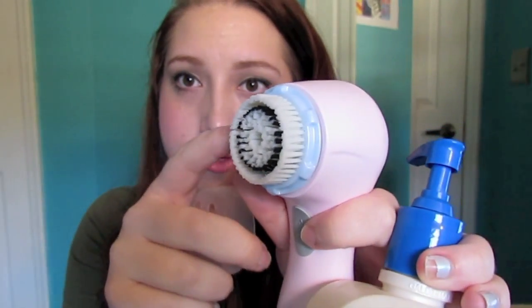The next step is cleansing my skin, and I still use a Cetaphil Gentle Skin Cleanser at night, and I'll always do just a couple pumps and put it on my face, and then I'll rinse it off just to give my skin like a once over cleansing. And then I will use like 3 to 4 pumps of this and put it on my face, and then I cleanse with the Clarisonic Mia, and I use the Delicate Skin Brush. It's the one that has the blue around it, as you can see.